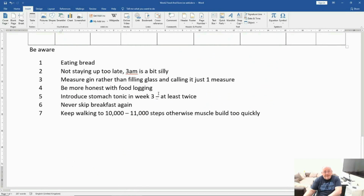Introduce the stomach tonic. Now, in the book it does say have the stomach tonic about 3 times a week. It stops you feeling hungry. I didn't feel hungry that week. I didn't realise that, you know, the snacking, the extra sandwich, the crackers. So this week we're going to try and have it at least twice. If you're not hungry, it doesn't matter, just have it at least twice, about after your tea. So if you have your tea at 7, about 8:30, 9 o'clock. See if that helps. Never skip breakfast again, already covered.